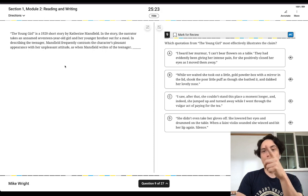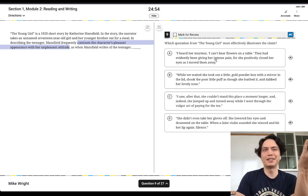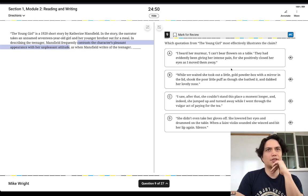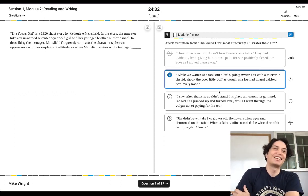Illustrating the claim. So we need to find a claim here. So we need to contrast her pleasant appearance with her unpleasant behavior. Oh, this is gross. When Mansfield writes of the teenager, she needs to look pleasing to the eye but be annoying. Gross. This is so male gaze. I can't even stand it.